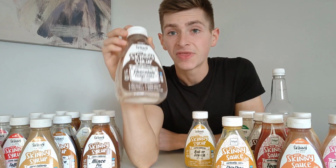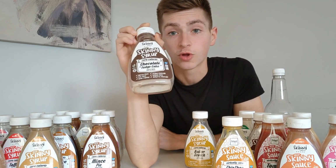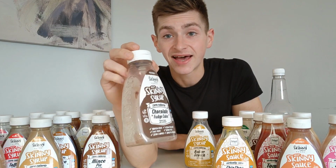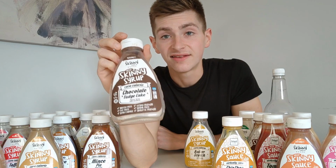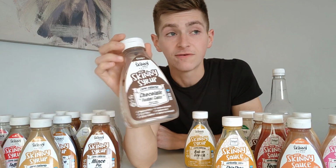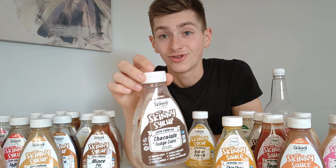It is insane. In terms of taste, this syrup is an 11 out of 10. 100% would bang. However, there's an issue, and that issue is consistency. This syrup is thin as hell. If they made this syrup 5 times thicker, it would probably be the GOAT, but it's not, so it's not the GOAT.